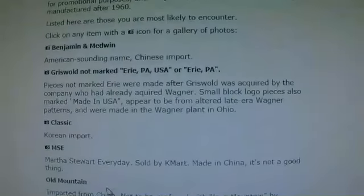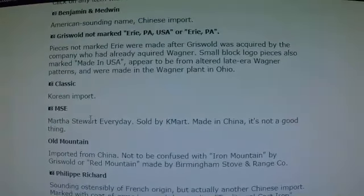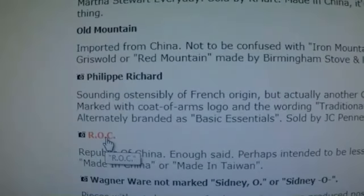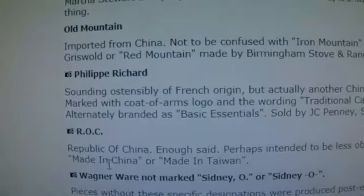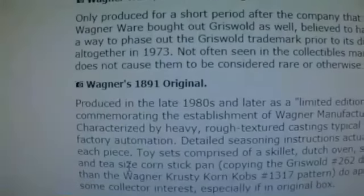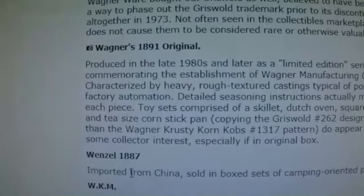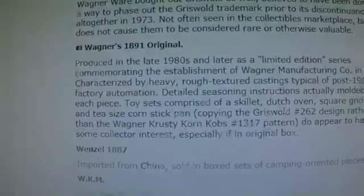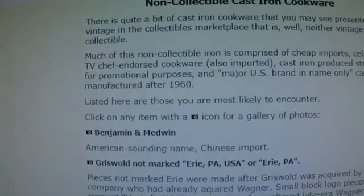But at any rate, a few others here are things made in Korea or China, Republic of China here. They've been saying ROC. They're trying to fake people out. They don't want to come out and say made in China, but that type of cast iron is not collectible. Wagner's 1891 original is just a modern day commemorative piece commemorating the establishment of Wagner Manufacturing Company in 1891, and some other pieces here. So that's just a general food for thought there.